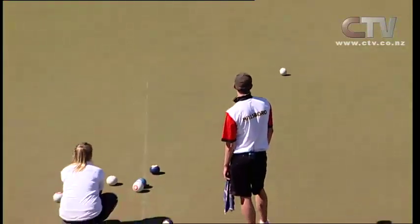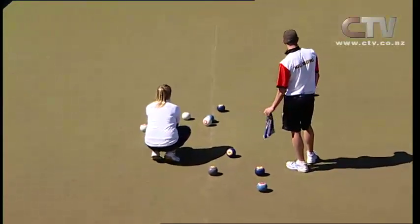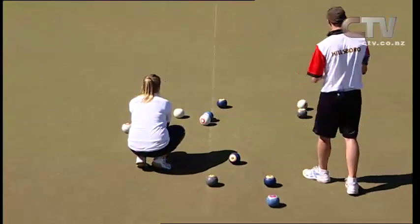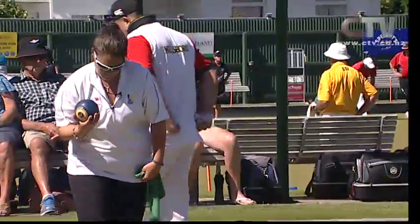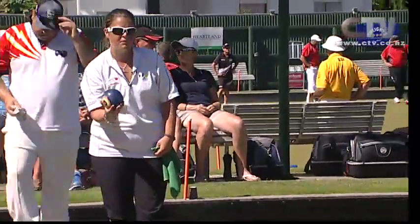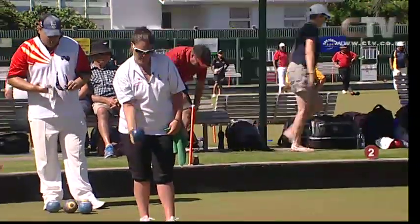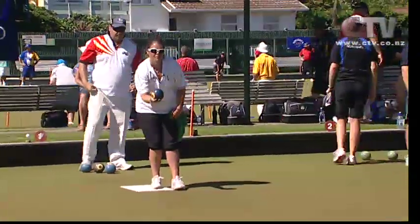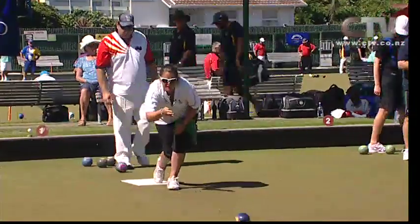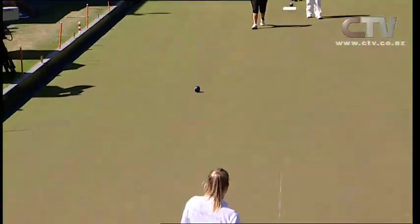Andrew's called him round to sort of cover. He'd like it further round, I think, Andrew Kelly. Real good ball, mate. I think he wanted really to be behind there. Another fourth is going to be real good. So still an opening. Forehand for Angela Boyd. Takes her time. Very deliberate bowler. Down she comes. And the leads walk back up to the head.